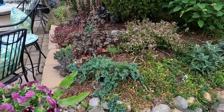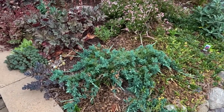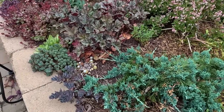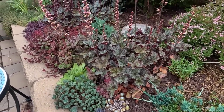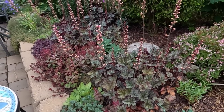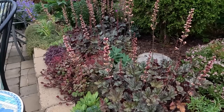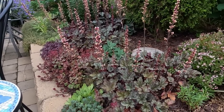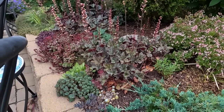So I also have a beautiful juniper right here. That is a nice ground cover juniper. And then along the back here we have some gorgeous sedums and hens and chicks that we grow right along this wall that faces south. Rock walls are a great place to grow things like thyme and sedum and hens and chicks because they have wonderful drainage and they create a lot of heat.